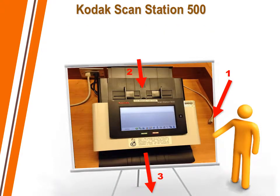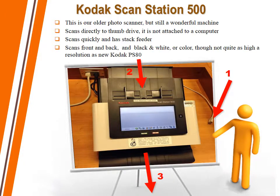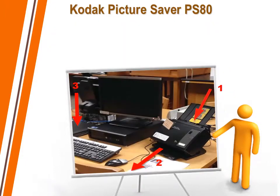The Kodak ScanStation 500 is our older photo scanner, but is still a wonderful machine. It scans directly to a thumb drive and is not attached to a computer. It scans quickly and has a stack feeder. It will scan front and back in one operation, black and white or color, though it's probably not quite as high a resolution as the new Kodak PS80.